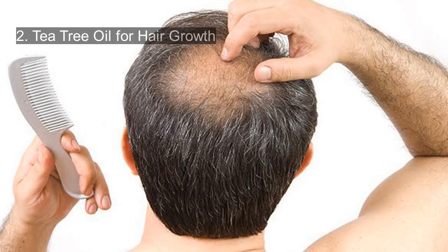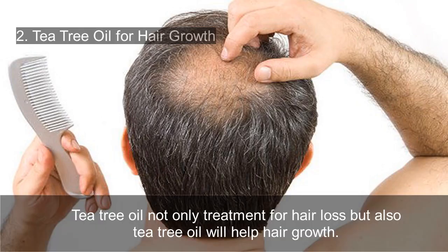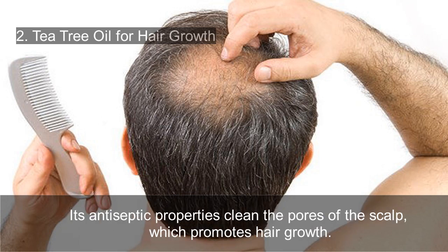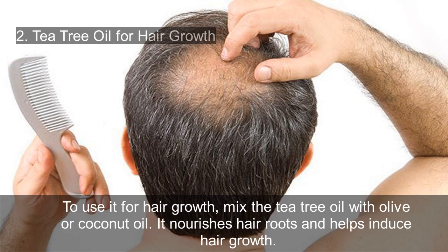2. Tea tree oil for hair growth. Tea tree oil is not only a treatment for hair loss, but also helps hair growth. When you massage your scalp, it improves blood circulation and opens the clogged skin pores that have slowed down the growth of your hair. Its antiseptic properties clean the pores of the scalp, which promotes hair growth. To use it for hair growth, mix the tea tree oil with olive or coconut oil. It nourishes hair roots and helps induce hair growth.